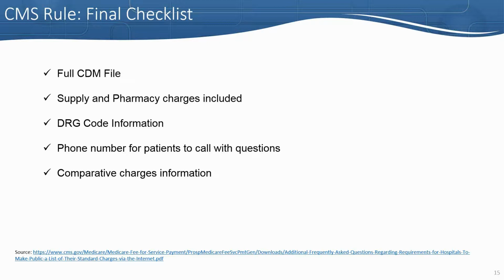Now, this is not a requirement, but we do advise you to post a phone number for patients to call with any questions. Also not a requirement, but again, we advise you to do this, and CMS is encouraging this, and that is to post comparative charge information. This will help give patients some context around charges, and CMS has hinted in the FAQs that this will be a future requirement. And as Greg stated, we now know 100% that supply and pharmacy charges are also required to be published.